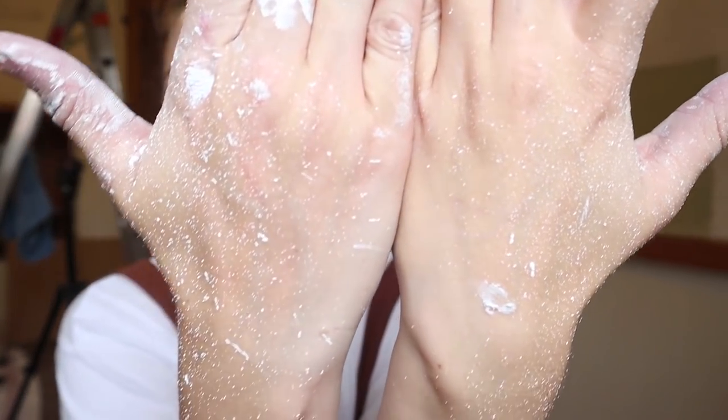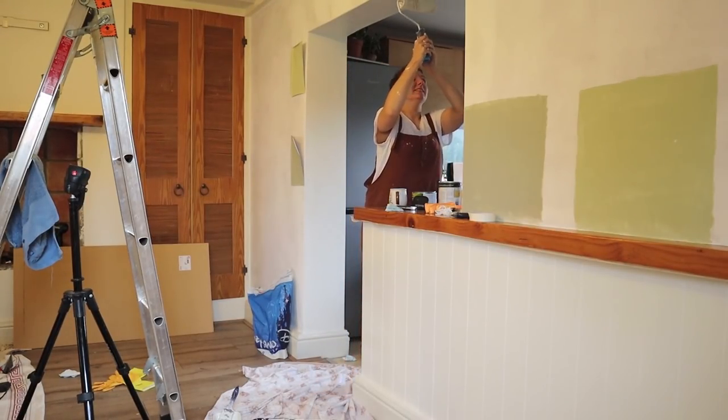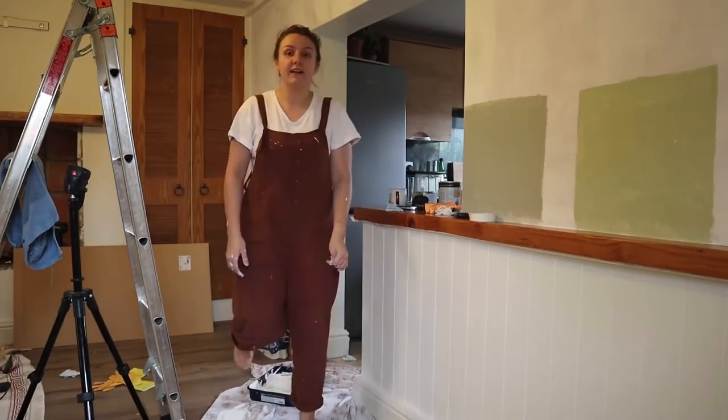So I don't know if you can see how much paint I actually have on my face and in my hair. My arms is pretty bad. Look at that. Your arms is. It's just going everywhere. Every time I do the roller, I'm like, face full of paint, face full of paint. Probably paint all over the house, but it adds character, I think.